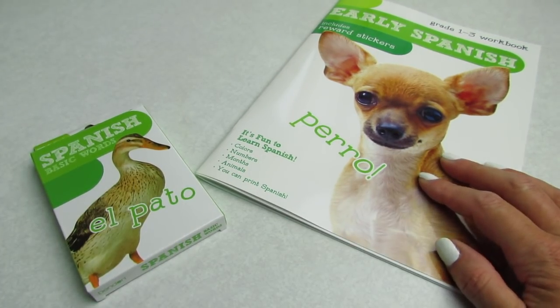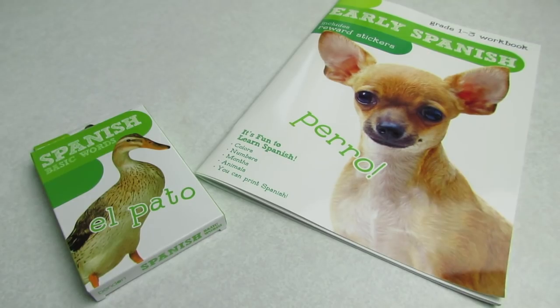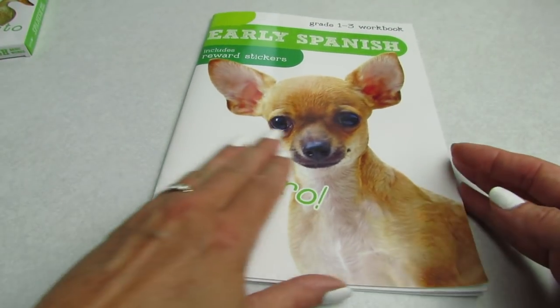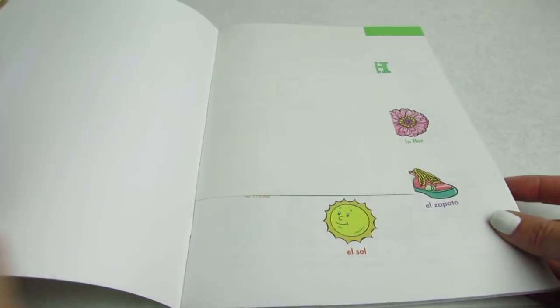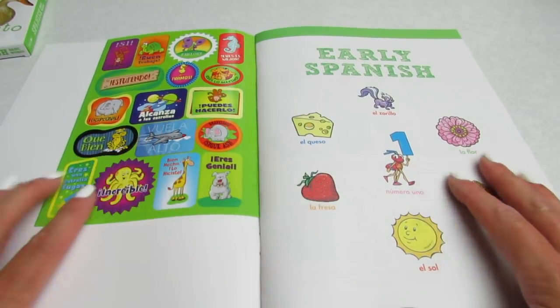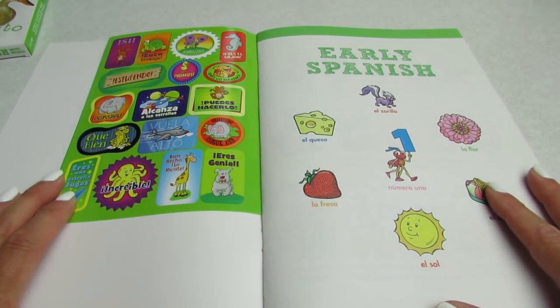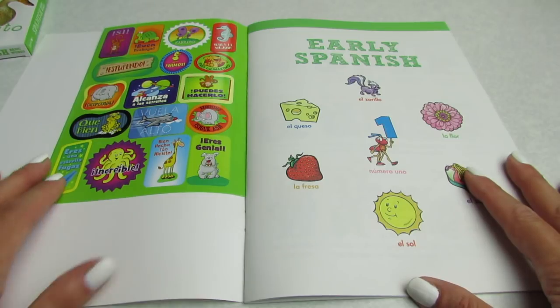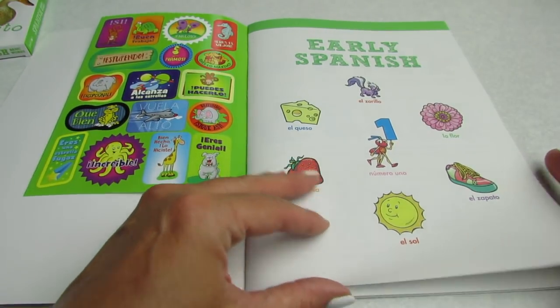This little workbook I thought was really nice for Gator. It was a $1 workbook. It's grades 1 through 3, early Spanish, and it includes some reward stickers. You guys know how it is when you're dealing with Target's Dollar Spot. If you see it, you need to grab it when you see it, because if you go back looking for it, there's a chance that you might not ever find it again.